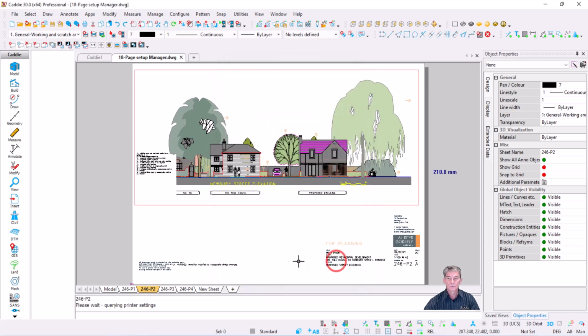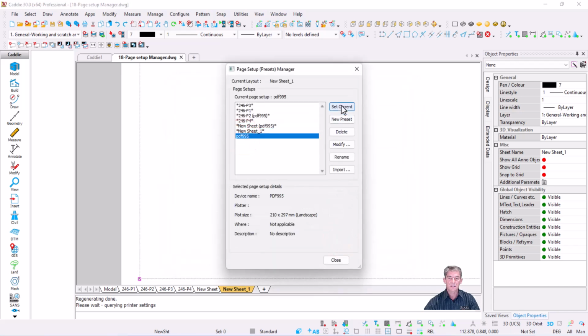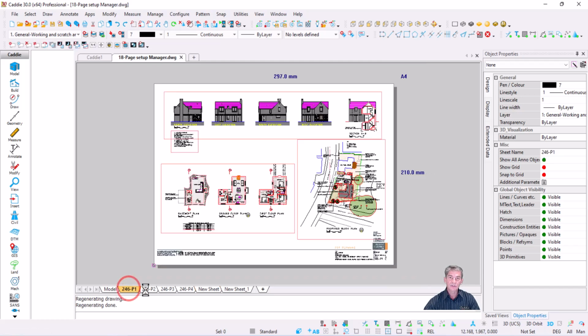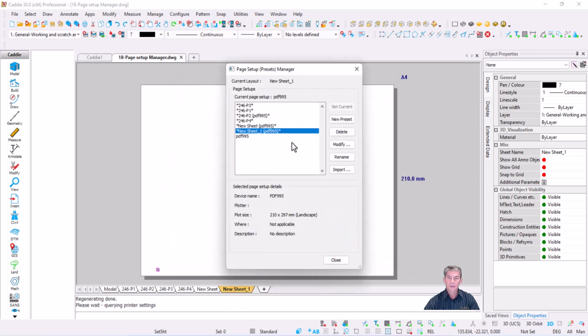So if I say close, and even if you create a new sheet, you can tell Caddie from the start. You click on new sheet, you go to your preset manager. I would like to make use of this preset, set current. So there are three sheets using this current PDF 995 preset. Now what happens is, in a month or two, you change printers or plotters or drivers. Now you don't have to go to each and every sheet to tell Caddie that this sheet setup needs to change to a new printer or to a new driver. So you right click, you go to your sheet setup, you go to your preset manager, and where I've used my PDF 995 preset, I'm going to update that preset with the new driver.